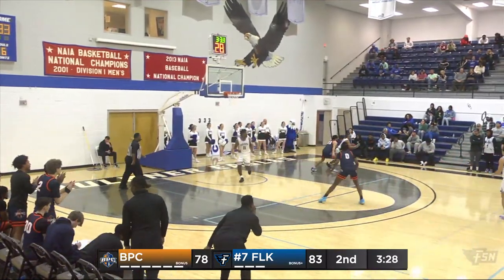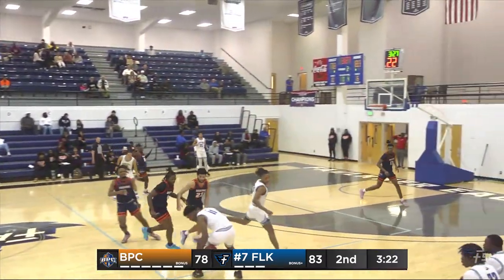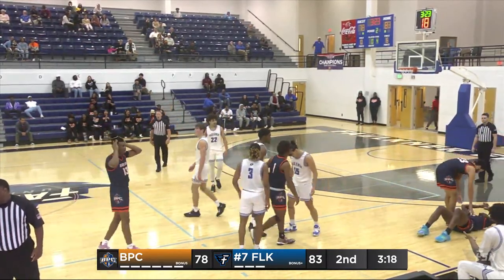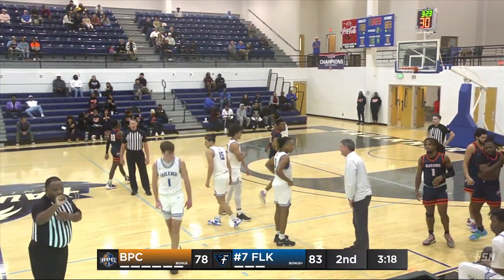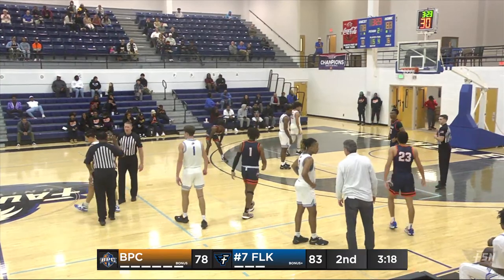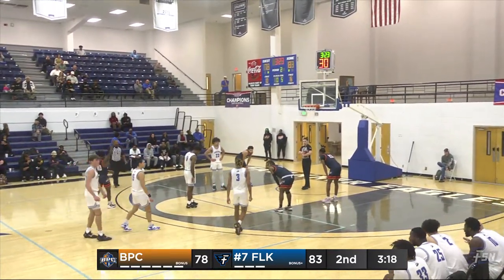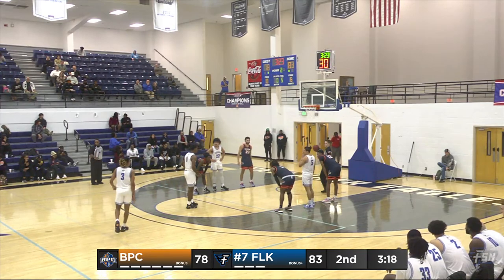5-point game. The press is set up. Faulkner's the team on its heels right now. Hines lost it. Brooks loses it. Fight on the floor. Foul call. Oh, my. Foul called on Emmanuel Green. Fourth on Green. Oh. That's his fifth. Is that five? That's five. Oh, no, that's five on Emmanuel Green. Wow.